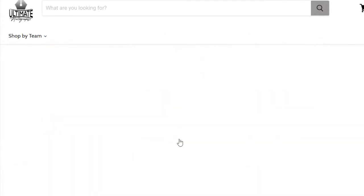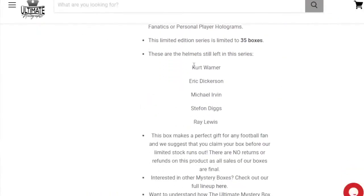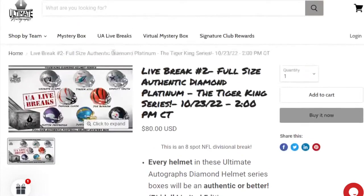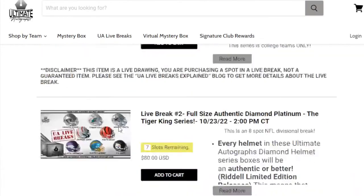We got 7 to go in Tiger King. 5 boxes left. Kurt Warner, Eric Dickerson, Michael Irvin, Stefon Diggs, Ray Lewis. The bottom line is they're all good. Everything is good. Cannot wait to pull those authentic helmets coming up.